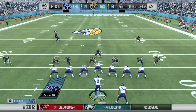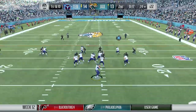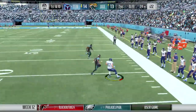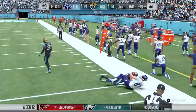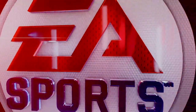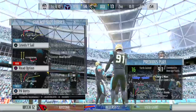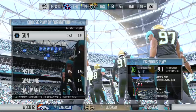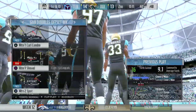But I think what happened in this one is they've realized that they've established the run pretty well, and teams are going to key on that. They thought they could open it up and have success through the air, and that's exactly what's going on. Yeah, they've had success at least so far here in the 2nd quarter. And now we won't see a play on 1st down. We're going to get a timeout instead as they stop it with 11 seconds remaining in this first half.